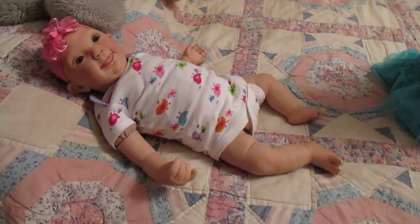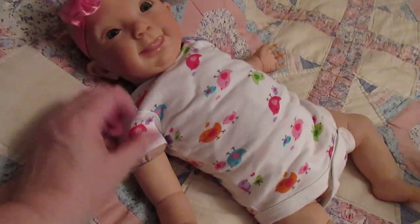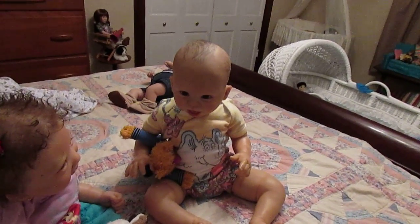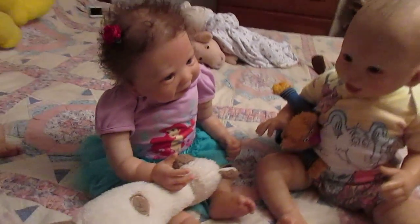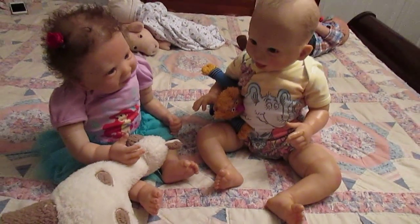She's a newborn size, newborn to 3 months. She wears 0 to 3 month size clothes, and she has full legs, which I love because I can just put her in a onesie. Luke also has full legs, which is really a great selling point for me at this point, just trying to figure out what it is I love about reborns and where I want to go from here and what babies I want to add to my collection.